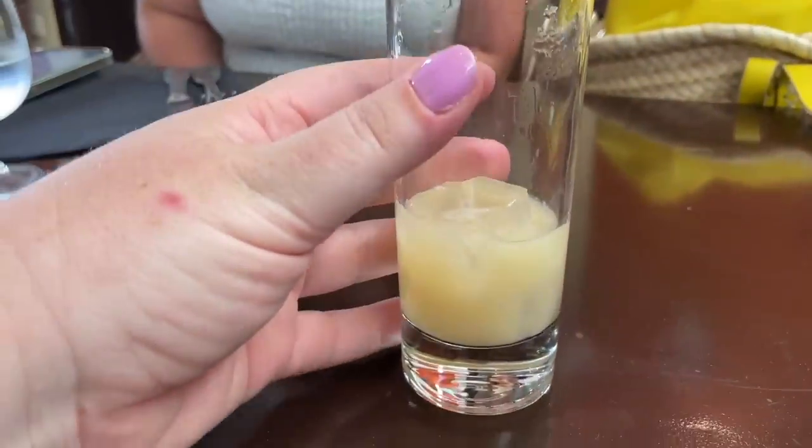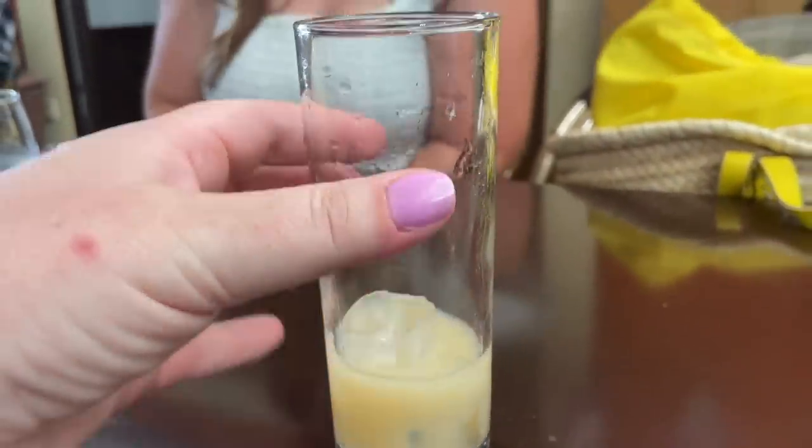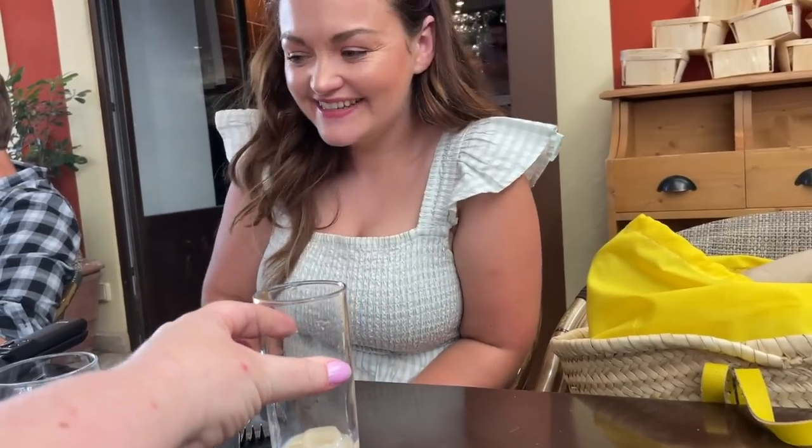Okay, everybody, this is pastis. This is Catherine's favorite drink in Provence. It smells like aniseed. It's very licorice-y. So I think you're supposed to add water into it. If you had a cough, that would clear that cough in 2 seconds. Like hair on your chest. You might go blind.